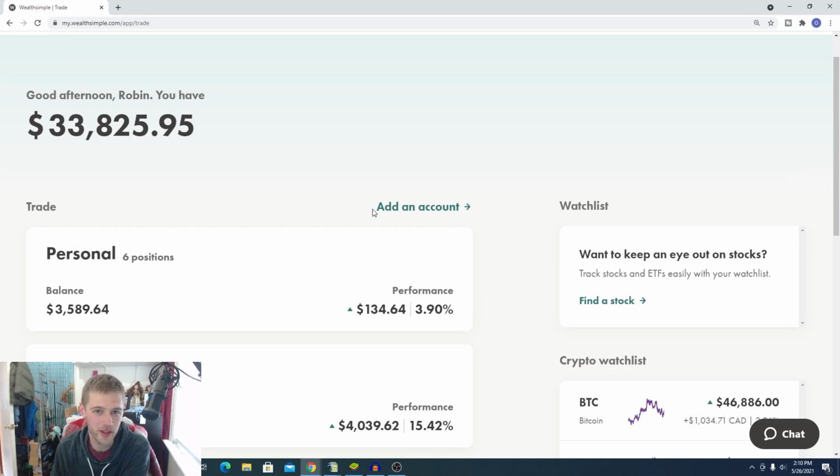So let's jump inside the portfolio, inside Wealth Simple Trade, and let's see how our stocks are doing for today. Alright guys, we're inside the portfolios here on Wealth Simple Trade.